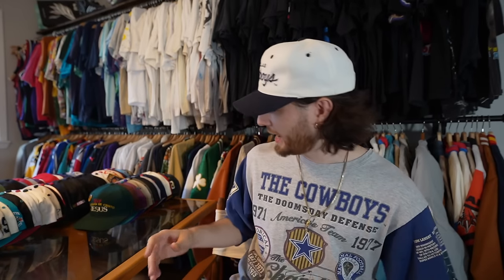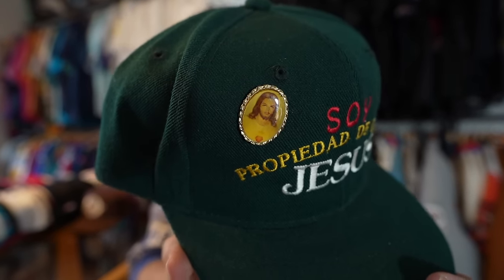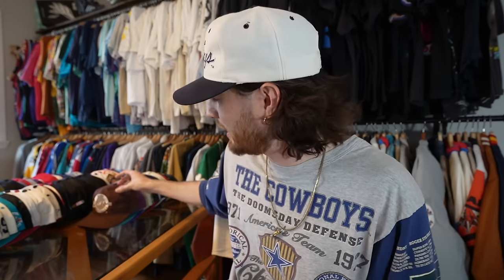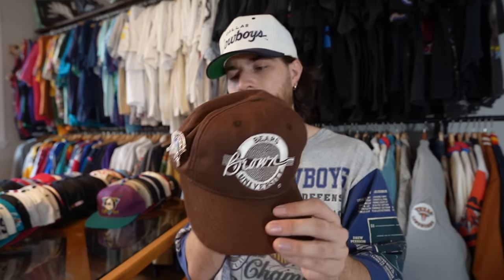So these are kind of my hats that aren't specific to any team. You got the Jesus Christ tribute snap in Espanol with Jesus right there posted up like a boss. So I like these snaps because I can rock them with any fit, as I mentioned. This is a Brown Bears, you know, a little Ivy League, right? Brown is Ivy League, and I threw in the Mickey pendant on the side, green underbill. I love having a nice brown snapback.